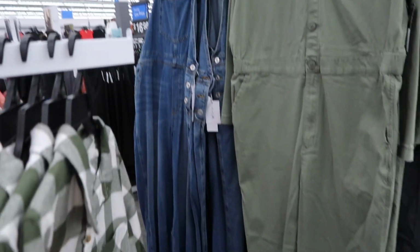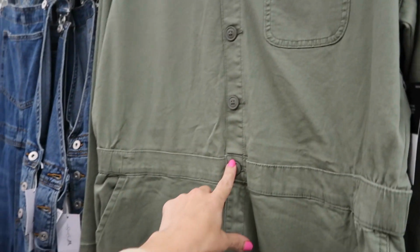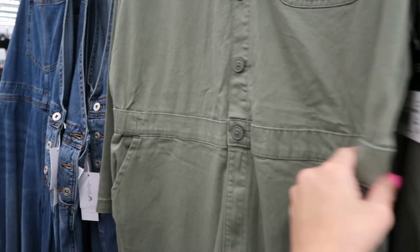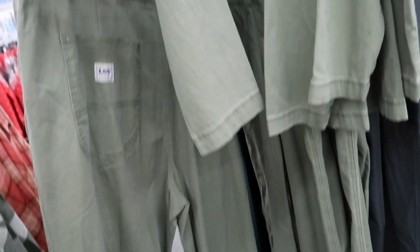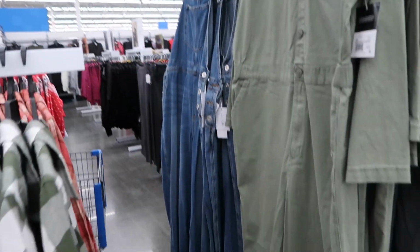It's coming back for 2025. This jumpsuit from PLAID has the smaller collar, full button, side pocket with the elastic going through the back. This one's a straight leg, has pockets on the back in the green, also comes in gray, and they're $36.